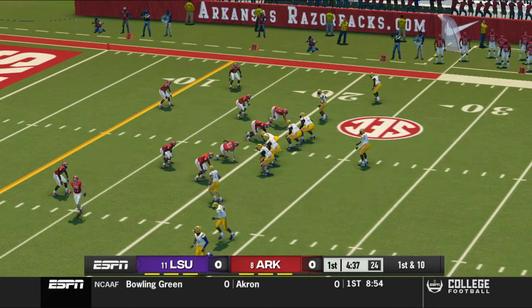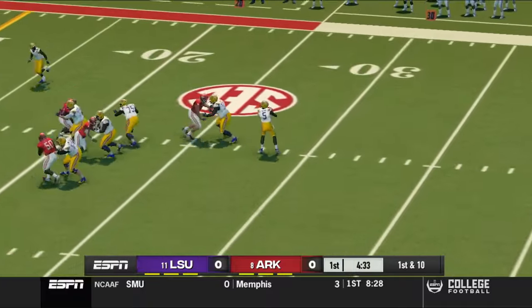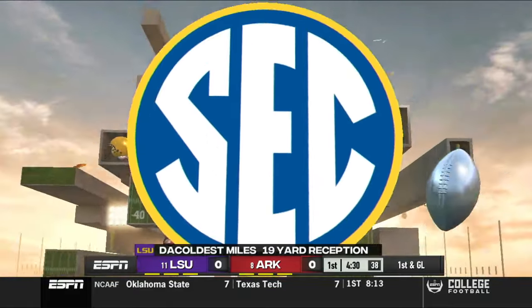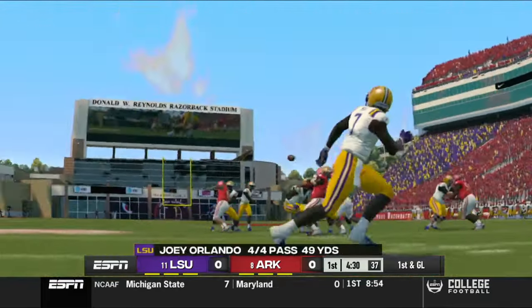This is the ninth play of this drive. Quarterback all by himself in the backfield with 5 wideouts. Slings it. Tackle made at the 1 yard line. That's great execution. Quarterback made a nice throw, and the receiver was able to go up and make the play. First and goal.